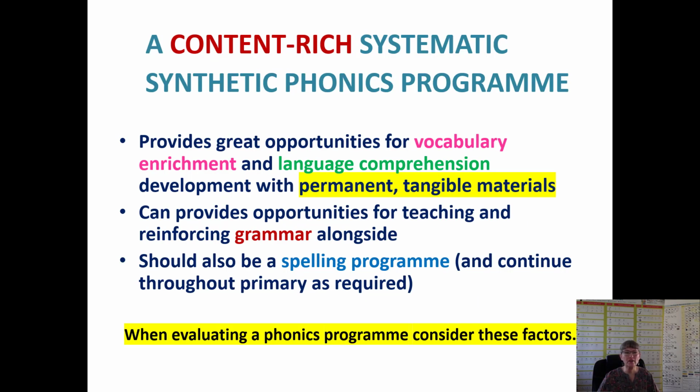So a content-rich systematic synthetic phonics programme can or should provide great opportunities for vocabulary enrichment and language comprehension development, and in my view, with permanent, tangible materials. The programme can provide opportunities for teaching and reinforcing grammar alongside, although I have to say that my phonics programmes are not formal planned grammar programmes. They're very much on phonics provision and spoken language within that. And it should also be a spelling programme and continue throughout primary as required.